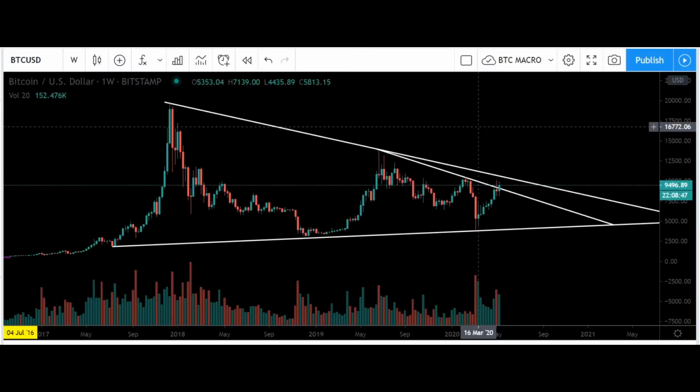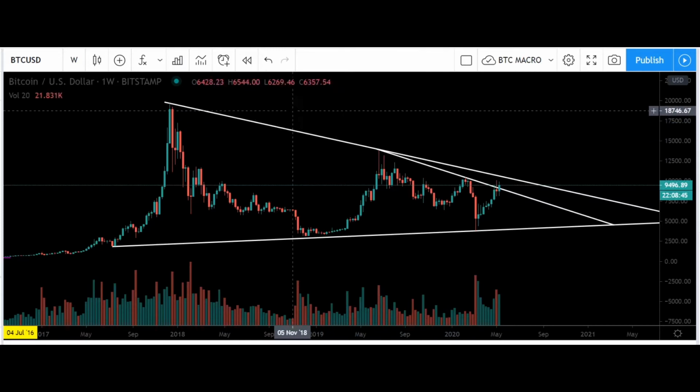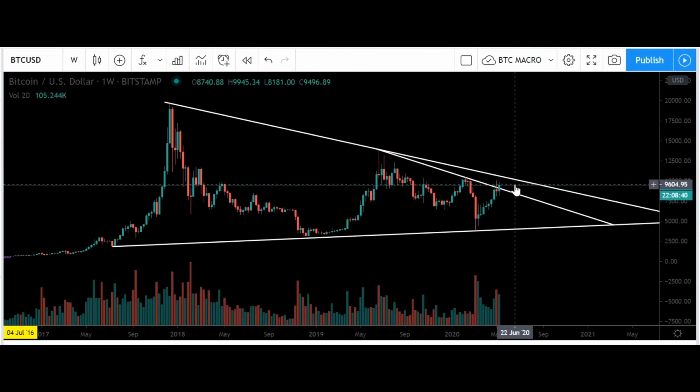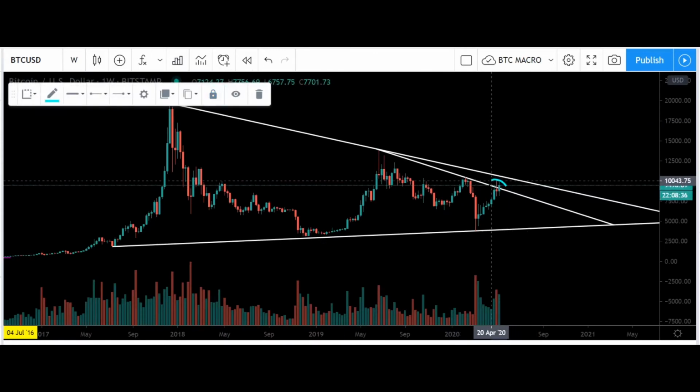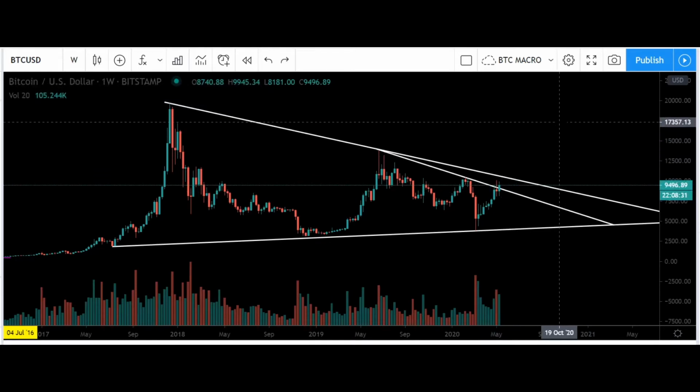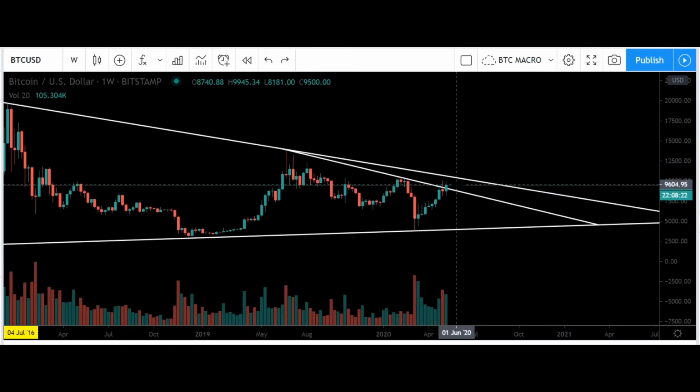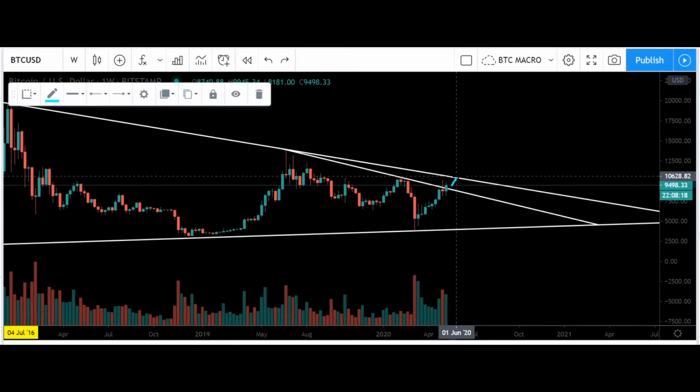Hey guys, I want to start off by looking at the weekly chart here, these white lines that I've been pointing out for the last couple of months. And I pointed out in my last video that I was hoping that this weekly candle would close above this white trend line here. And right now, we're less than 24 hours away and we are trading above it currently still. So it is kind of becoming a thing that if this candle does close above this white line, that's where I'm starting to think we are going to test this upper white line.